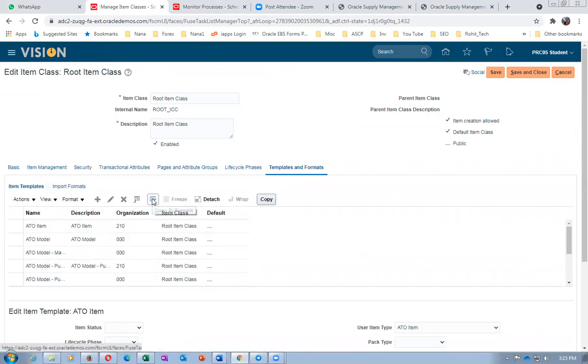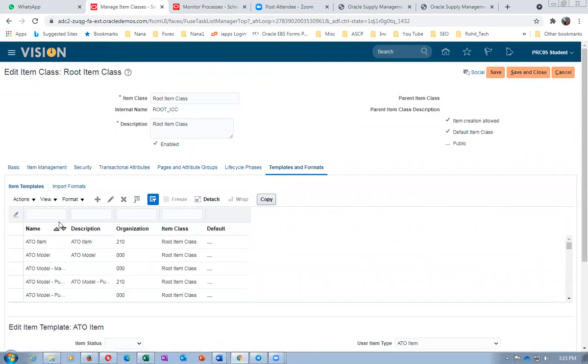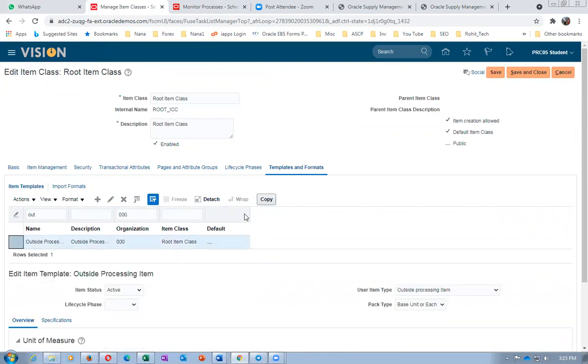Go to the query example now, and then query for the out. Out and then organization is operate organization 00. So the entry will be coming now. Let me take a copy of it. Select and then let me copy it now. I'm now going to make a copy of it now.